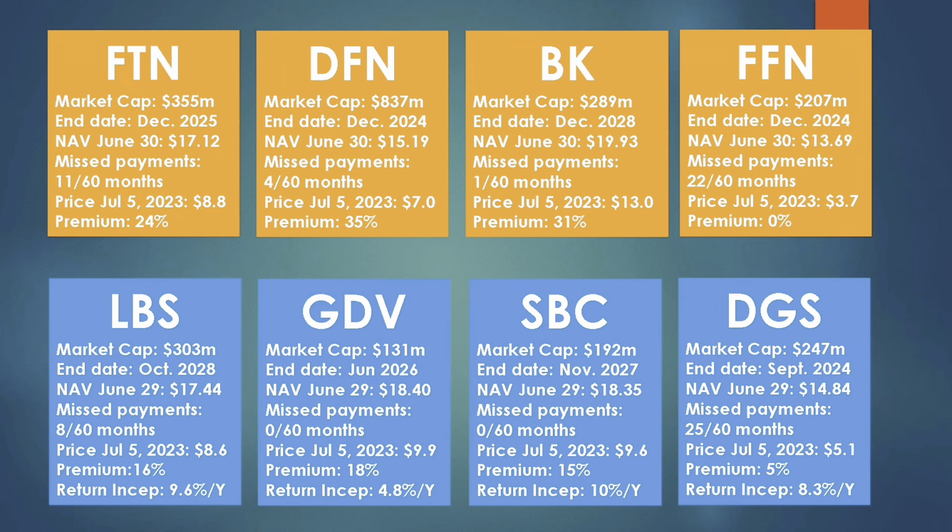Very impressive performance. Price on July the 5th, 2023, $9.90. Premium is only 18%, which is not bad. So for a fund which has missed no payment, no dividend payouts, and is available at 18%, I would definitely consider that.